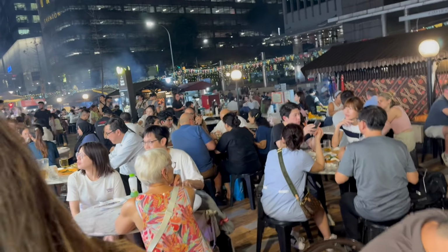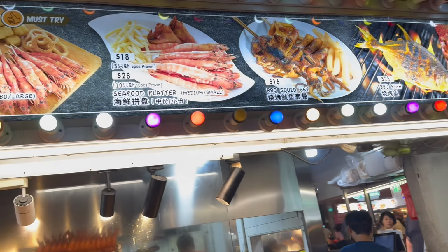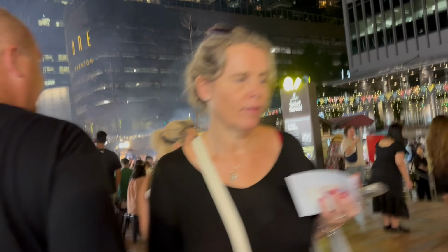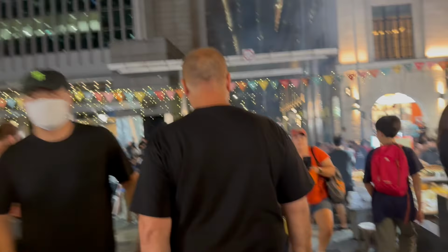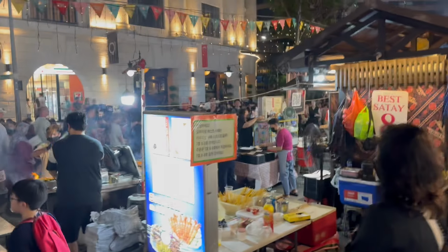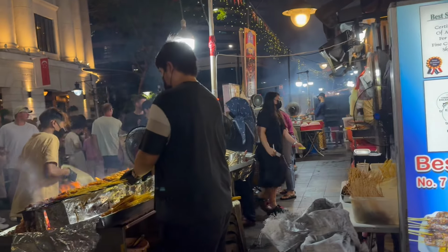So we're at Sato Street at the moment, and it is really busy, and it smells amazing. Food, food, food. There's some crabs here. The beer. Yum, yum. Yeah, it's busy. So busy here. Everyone, yum. Looking forward to trying something out here. Best satay. Yum. Is that the line?